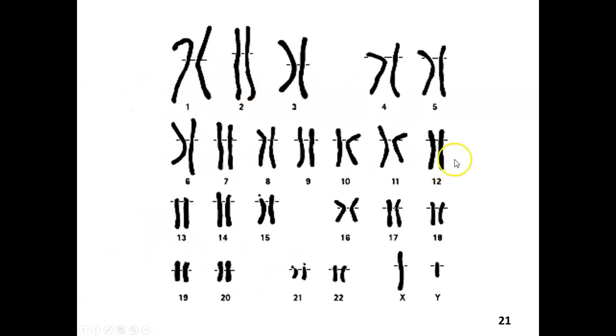This is a karyotype, so we can actually get a physical image of what our chromosomes look like, and if our chromosomes look normal, then we can use this information to determine if there are going to be any problems. In this case, the chromosomes all look normal. There are no extra chromosomes, so we can say this individual is healthy. They don't have any specific disorder associated with monosomies or trisomies. This individual is a male because they have an X and a Y chromosome.